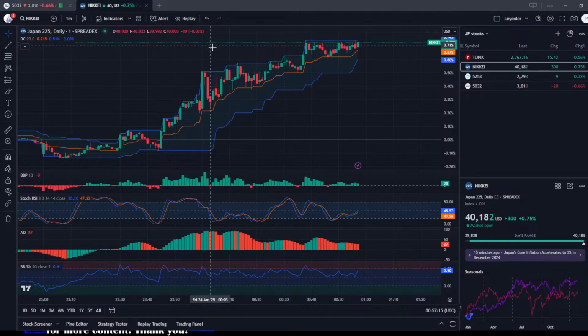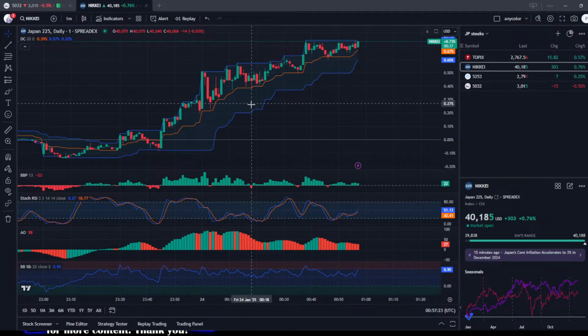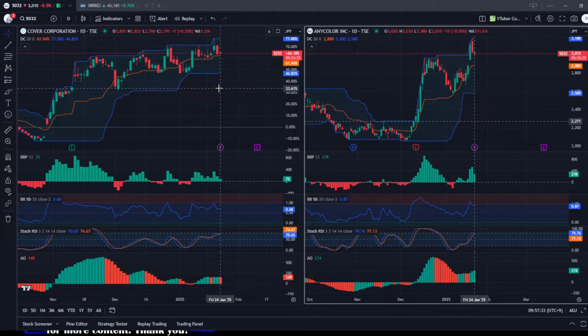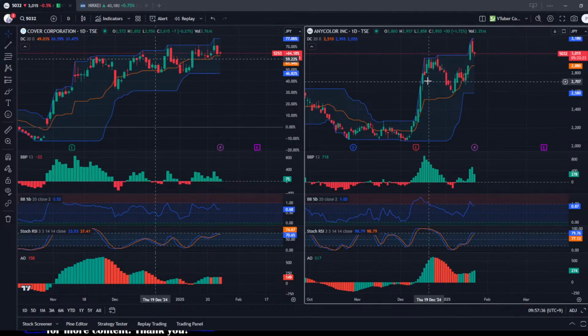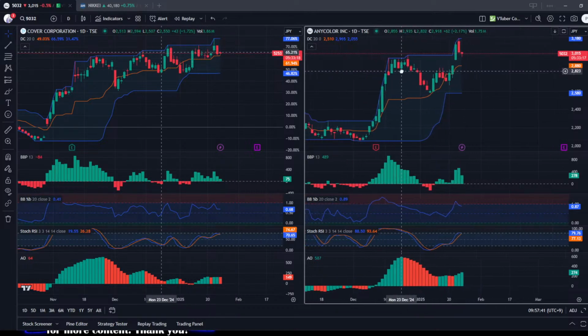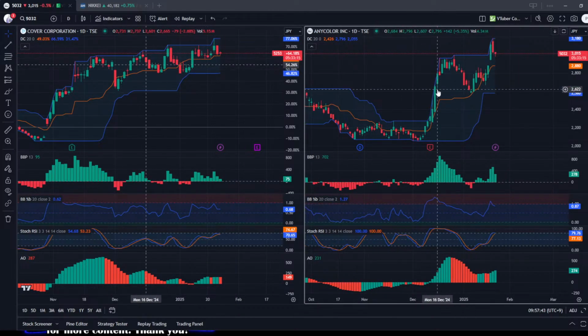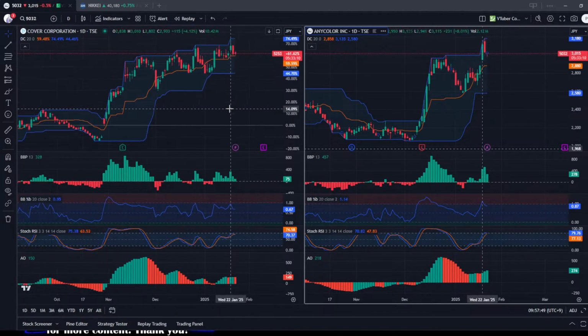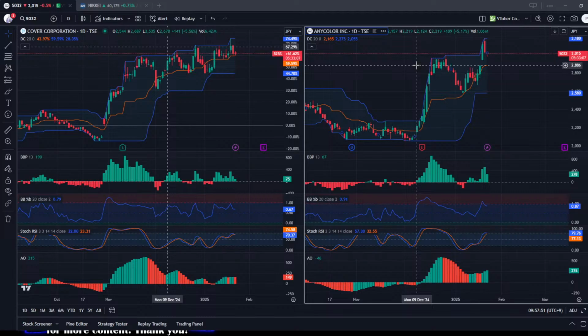Despite that, it's not climbing astronomically, but we're actually getting close to 1% here on the plus side, with the Japanese market knowing that an interest rate is likely going to be announced later on here, closer to noon. And as we see here, we've actually seen some pretty good climbing with AnyColor and Cover Corporation, in spite of the upcoming announcement.